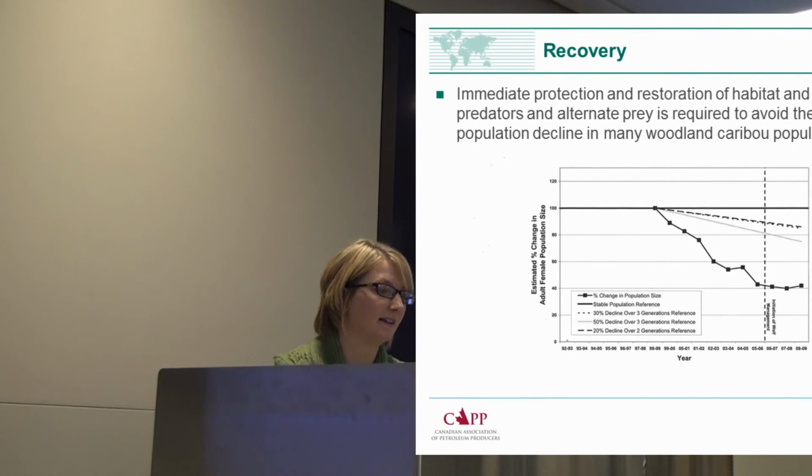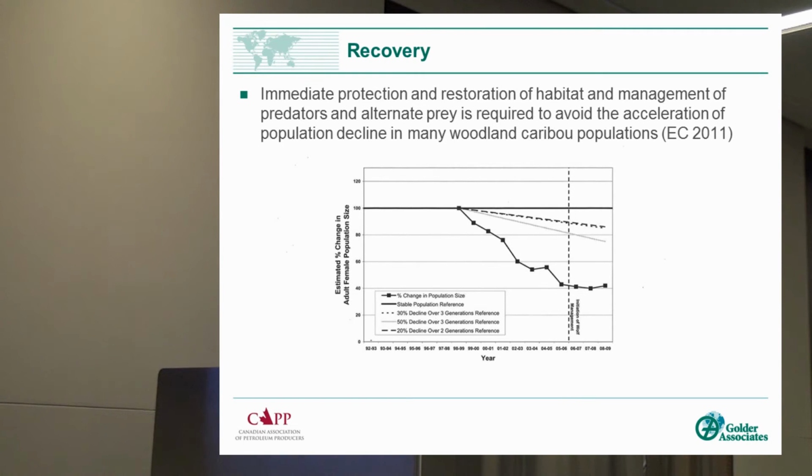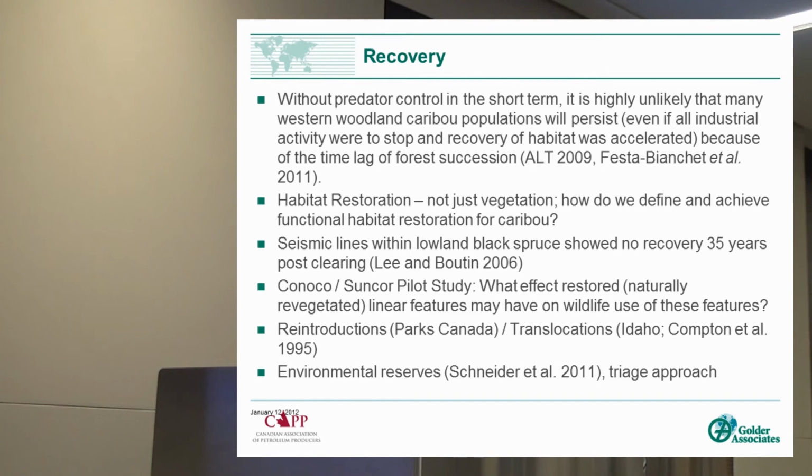So Environment Canada has identified that immediate protection and restoration of habitat and the management of predators and alternate prey is required to avoid the acceleration of population decline in many woodland caribou populations. This is a figure showing the Little Smoky caribou herd, and the dotted line is where the implementation of wolf control came in. In that range, we still need to work on the footprint. There's been some work, but there's still need, obviously.